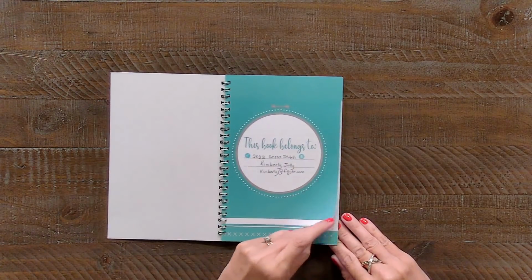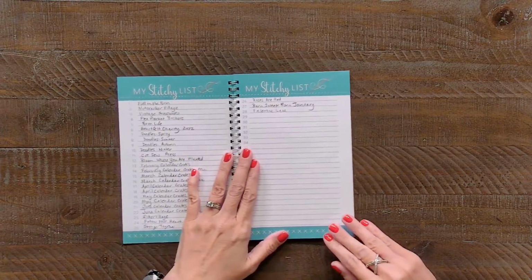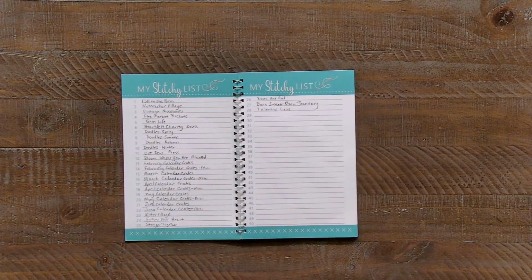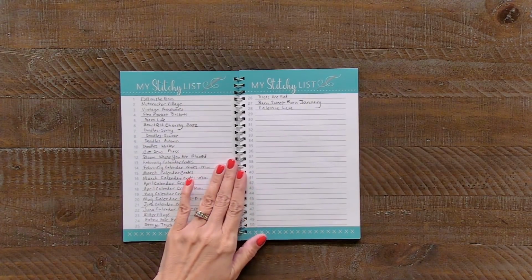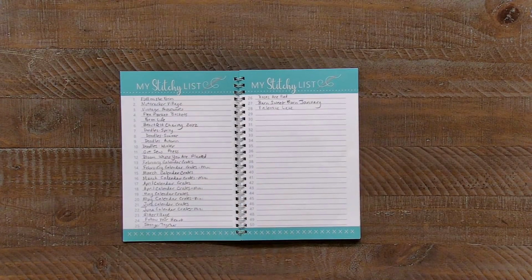and I already have 28 items on my list, which is quite a lot, but last year I completed 100 items, so I'll probably go through 2 or 3 of these books this year.